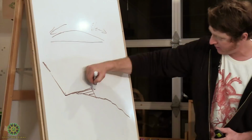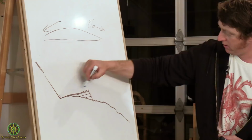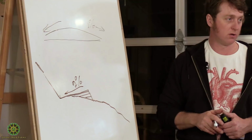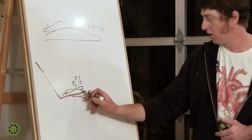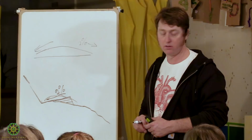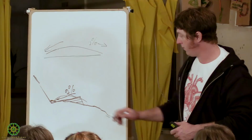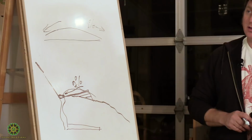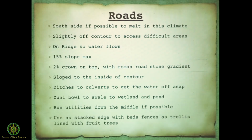But now what I've done is we're 2% grade this way into the bank, coming up the hill on contour. What we don't want here is, if we did a crown here, water would start rolling off this way. And you do not want water to roll off your fill area because it will erode it. Here, water will gather, and then later on down the road, you can take a culvert and pipe the water off the road. And the more culverts, the better, like every 50 foot, or maybe 100 foot, you can do a culvert.